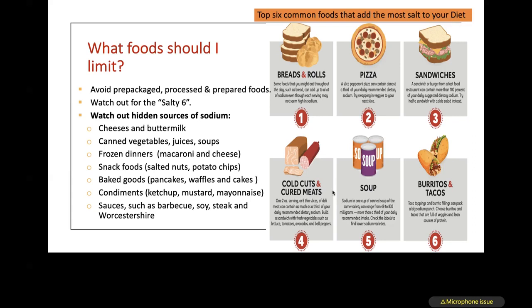Another category is soup. Sodium content in soup can vary greatly. Even between different brands of the same variety it can range from 49 to 830 milligrams, so more than a third of your daily recommended intake. So be sure to check the nutrition labels and opt for soups that are lower in sodium.